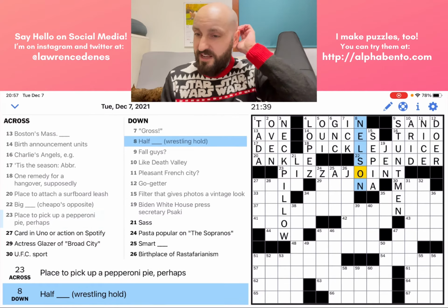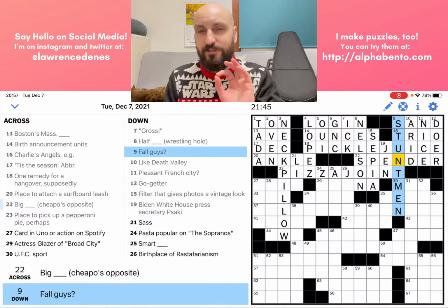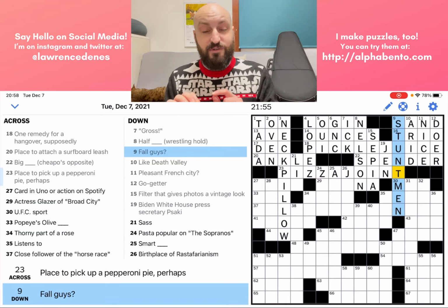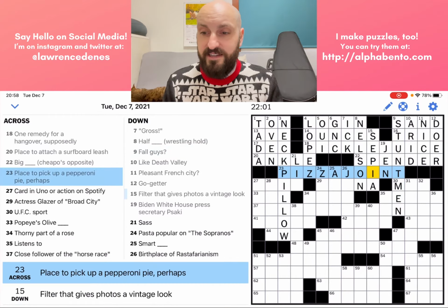I like that. Once again, even though it is a play on words here, it does still follow that plurality rule where the clue is fall guys with an S. So it's multiple guys. And this is also plural here because it's men. So even though we do have plays on words, that rule still holds strong. That's important to note and just keep in mind.